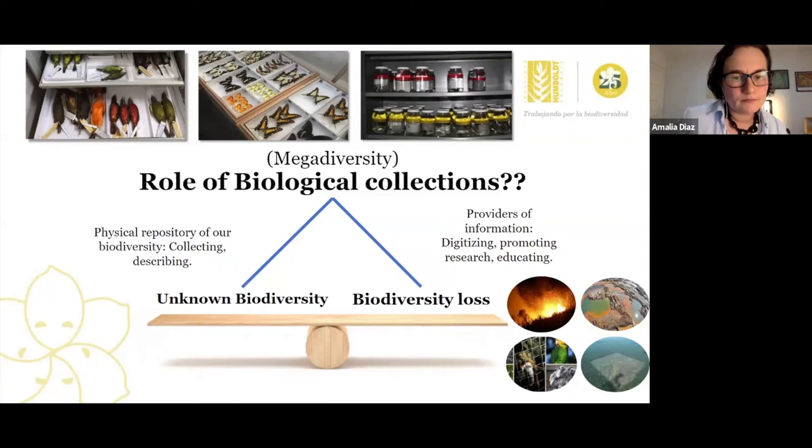But if we add an extra ingredient to this recipe, which is megadiversity, we have a situation. If you have seen many of these talks from megadiverse areas, Colombia or the tropics, they are still focused on describing species because we still don't know what we have. So we have to focus strongly on both sides of the balance, because otherwise we would be losing all this biodiversity that we still don't know. So it's a double challenge for us. Next.